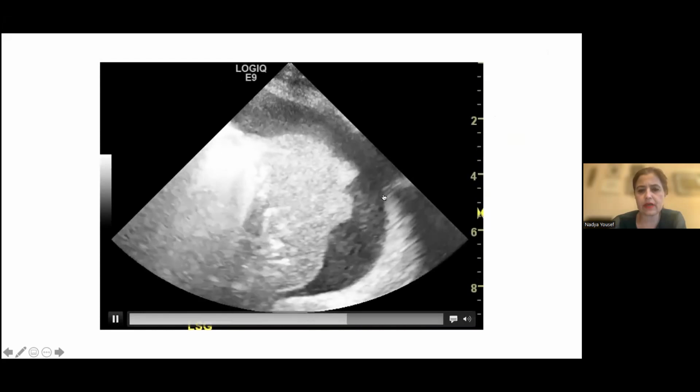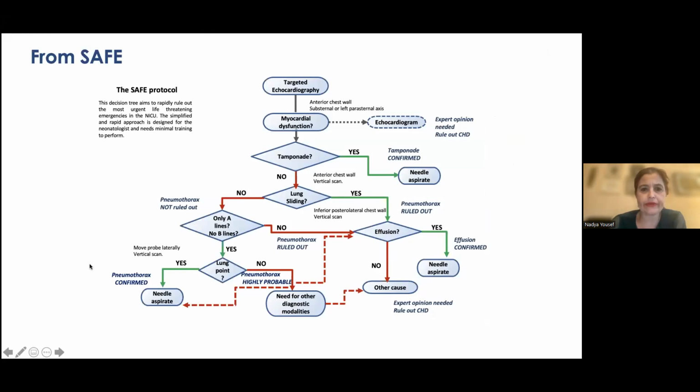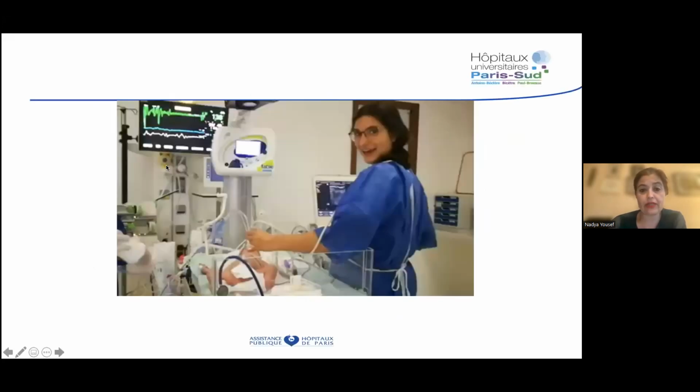As you can see, a large effusion with a consolidated lung. So the SAFE protocol is easy to learn. It addresses the most urgent life-threatening emergencies in the NICU, and they are classified by order of urgency again. It's designed for the neonatologist that needs minimal training to perform.